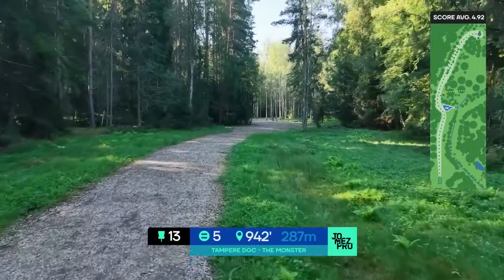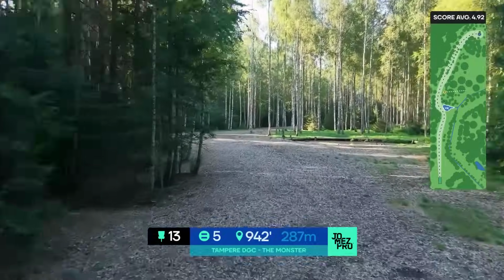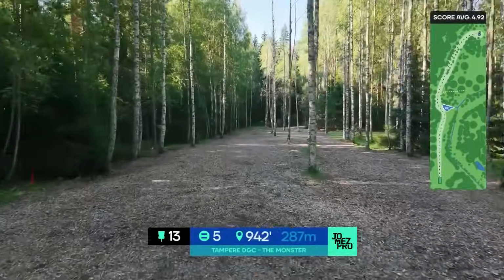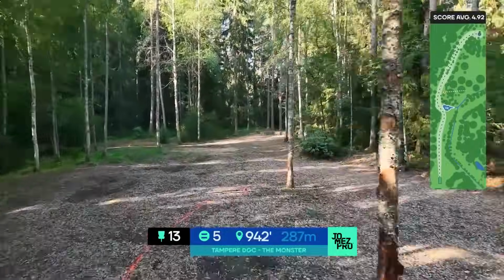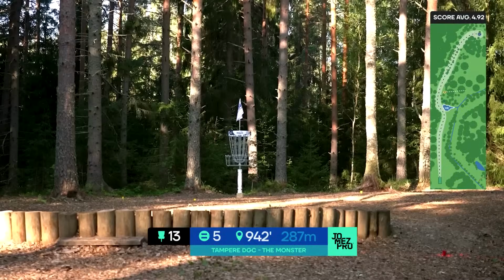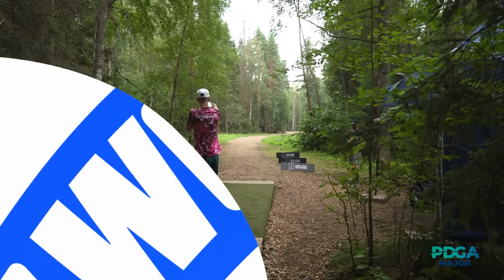Hole 13, par 5, 942 feet. Moving slightly right to start, dodge that pond, swinging back to the left. Big long hallway of birches here. Try to get down into this area with 2 shots, set up maybe a 75 meter or so turnover or hyzer around the corner. If you can clear this wall, you got a nice birdie reward waiting for you.